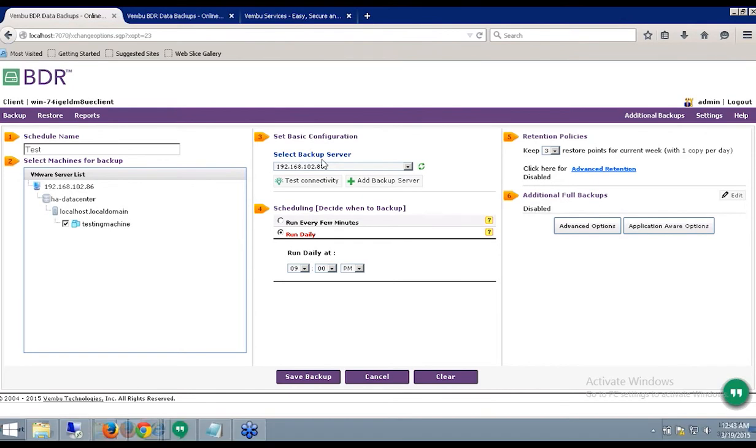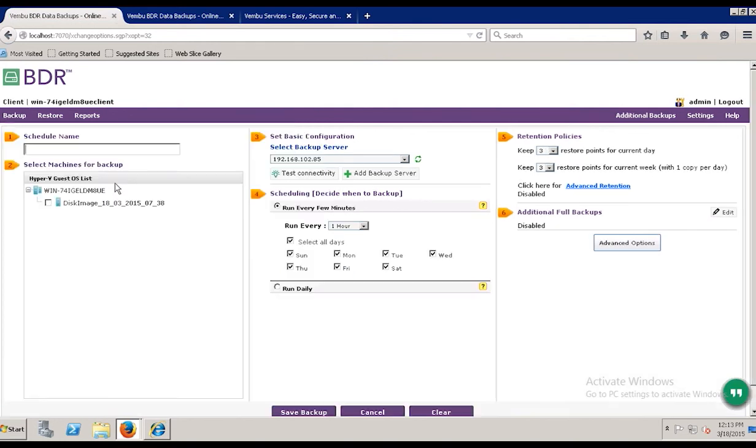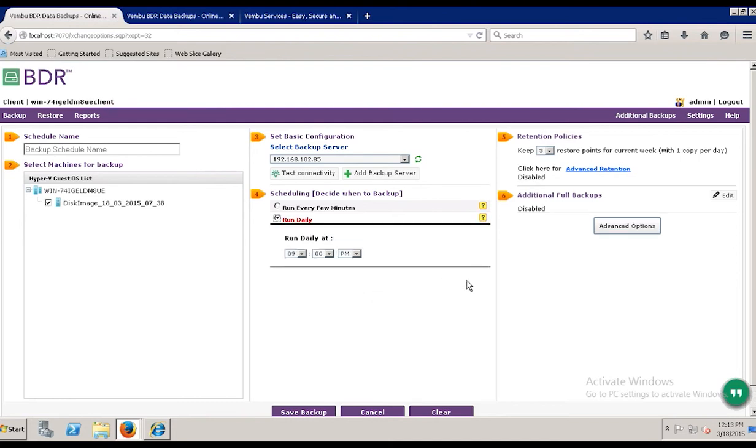Let me now take a look at the Hyper-V backups. Hyper-V is also very simple and straightforward. You have to install the client agent on the Hyper-V host. Once you install it on the host, we list out all the VMs running on that particular host. Then you can pick and choose which VMs you want to backup, and back them up to the backup server.